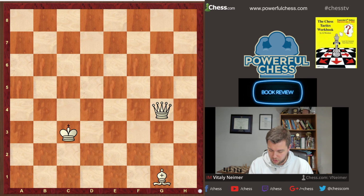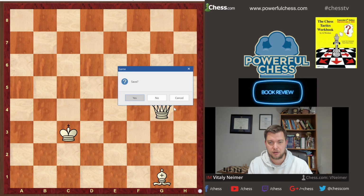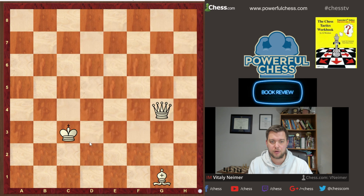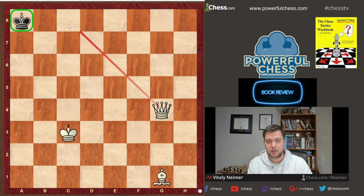So the solution is, and we're gonna go over some drills later, that we're gonna place the king on A8. Okay, let's see. So the chessboard, this is an annoying pop out always. King on A8. If I place the king here, then now we have a checkmate. White has a checkmate in one move. Hopefully you guys can see that.